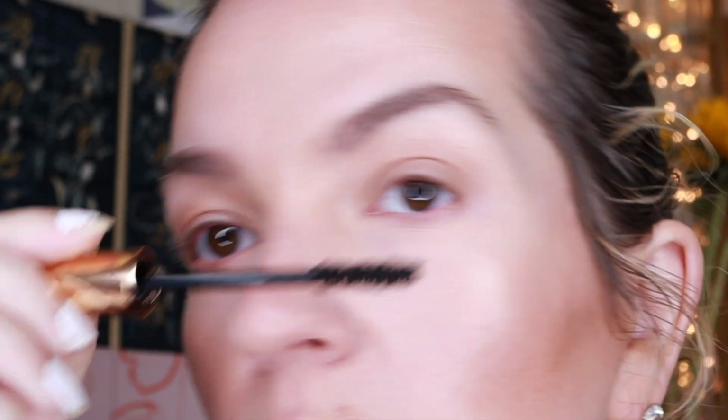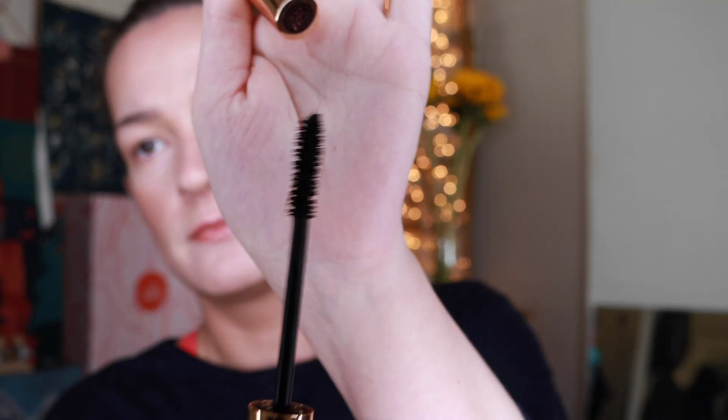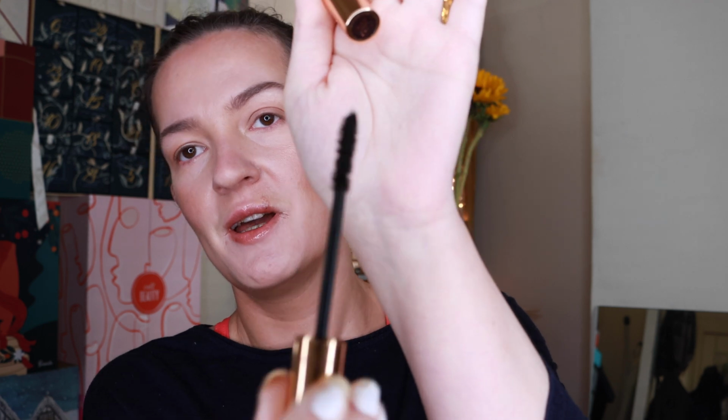Let me just put it close to my eye so maybe you can compare in terms of how big it actually is. It's not huge. I've seen bigger, but it is on the larger side by today's standards, because nowadays we have so many mascaras with rubber bristles and they tend to be a little bit smaller. There's definitely a lot of product on the brush, as you can probably see. You can see the tip, it's like properly dipped in mascara.